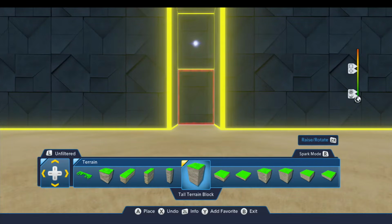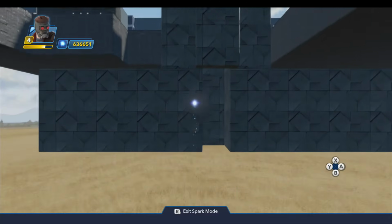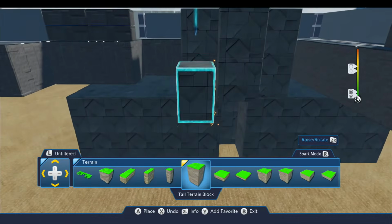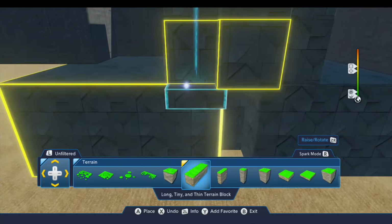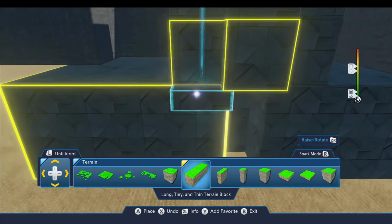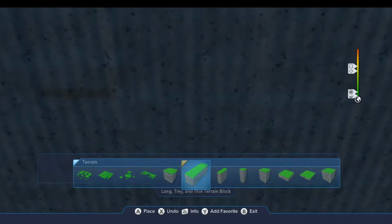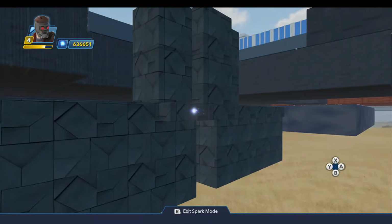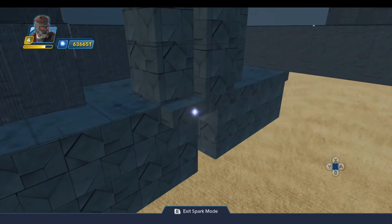Okay, let me see here. All right. Now, for the ceiling of the hangar bay, we're going to put it right at this level, and we're going to put 5 of these blocks down this way. That's going to be the top edge of the roof, and the ceiling is going to angle upward from there.